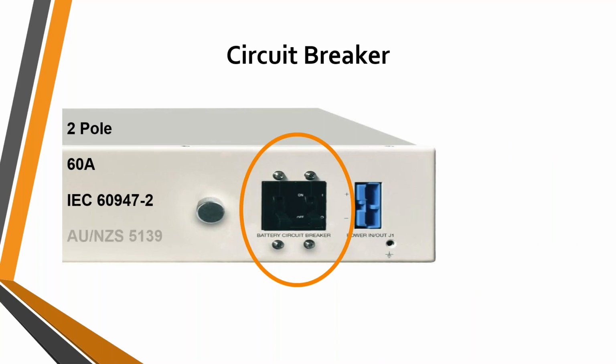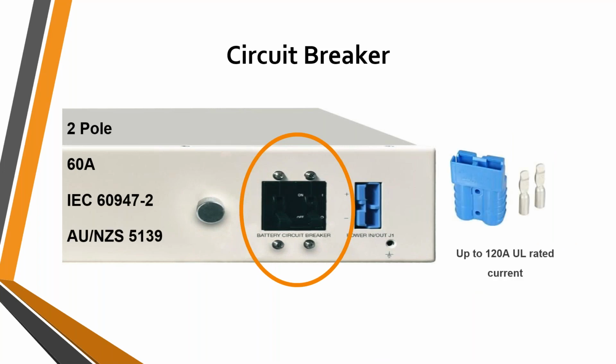We take pride in this, that we've embedded another layer of protection. In fact, this is now recommended by the Best Practice Guide in Australia and is part of AS/NZS 5139. And that is the built-in circuit breaker for each unit of our rack mount module. We fitted a 60 amp, 2-pole breaker, compliant to IEC 60947-2. It's worth noting that we had the circuit breaker 5 years ago, before this was mandated for pre-assembled lithium batteries. Now, onto the next slide.